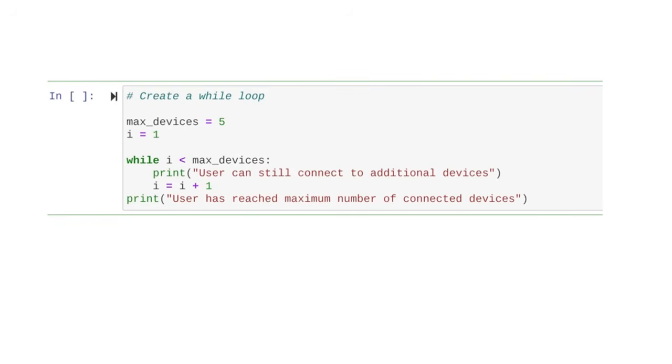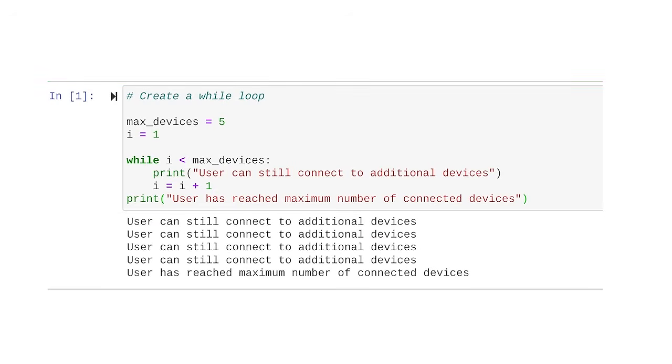Okay, we're ready to run this. Because of the loop, the first message prints a total of 4 times. The loop stops when the value of I increments to 5. At this point, it exits the loop and prints the second message.